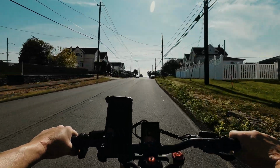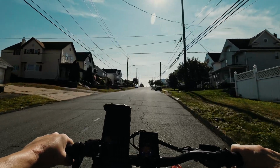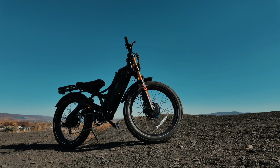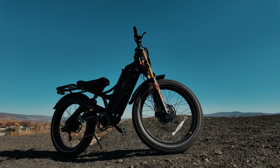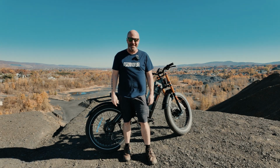Another hill, 20 miles an hour, still climbing. This is by far the fastest and most powerful e-bike I've ever ridden, and it has a feature that I haven't seen on any other e-bike. You're not going to want to miss out on this one.